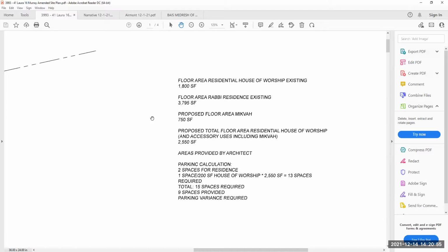I'm trying to think of a similar example with regard to, unfortunately, accessory to accessory. I think a lot of the shuls have mikvahs. It's just not listed as a separate line item in the normal application, because a lot of them are doing it at the time of construction.